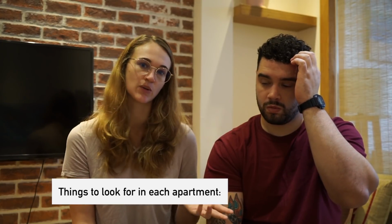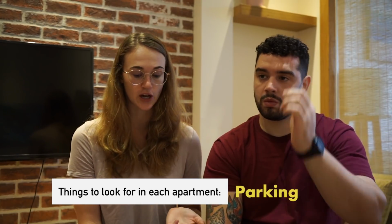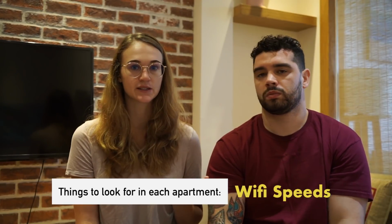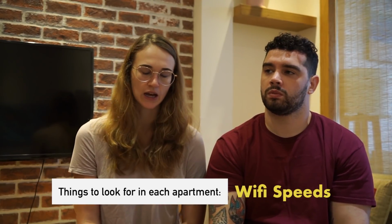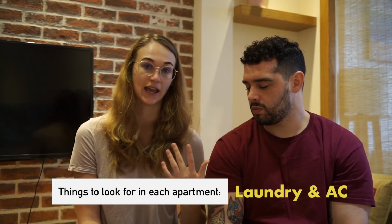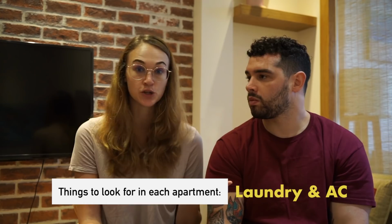The other things to be aware of is a place to park your scooter, because you will need a scooter here in Danang. Obviously check the Wi-Fi speeds. They seem to be pretty good here. And then ask about a laundry or washing machine, and be aware of how many AC units are in there and whatnot. And speaking of the laundry, we just got ours back.